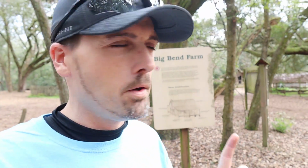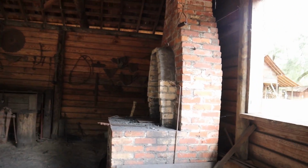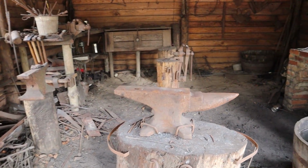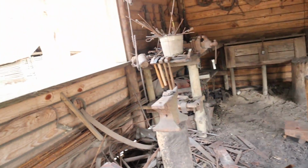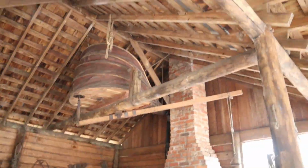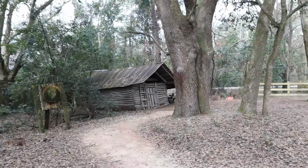The first area we come to is called Big Bend Farm, and it appears to be a reconstruction of very early Tallahassee, Florida, like this metalworking shop. Everything from the oven to the anvil. There's an anvil there too. This is where they bent and shaped and melted down metal. That giant stoker there. There's a little cabin over this way.